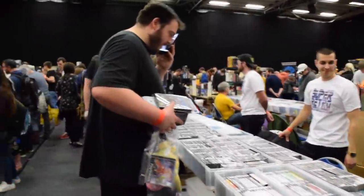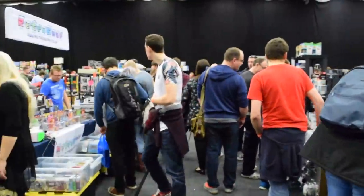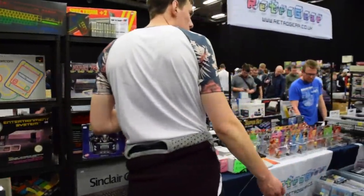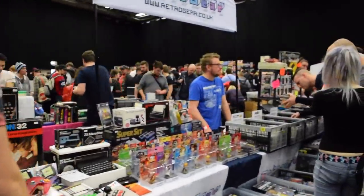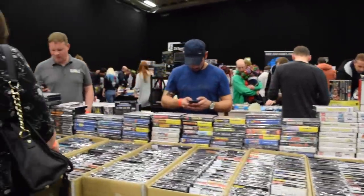Games and more games. When I go to markets like this, shows like this, I never want it to end, and the less money I have, I'm like, oh my god, no, I don't want it to end. Yes, it's an addiction, but it's an addiction that I'm perfectly happy with.